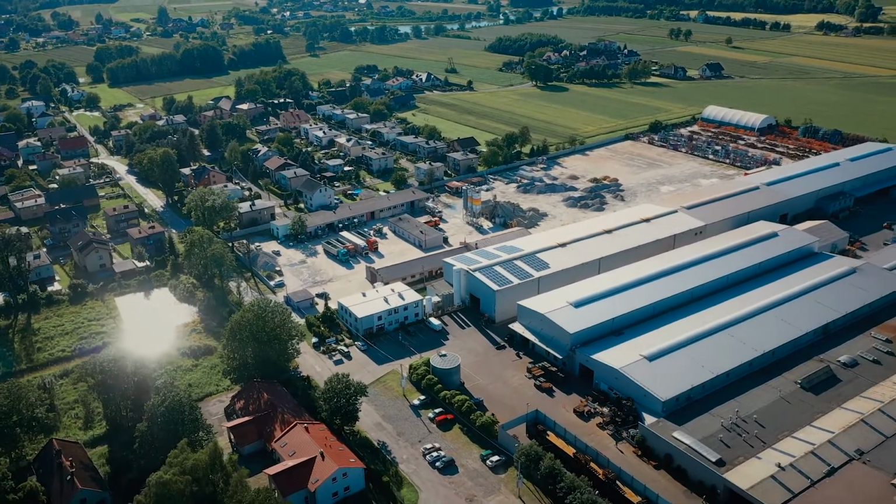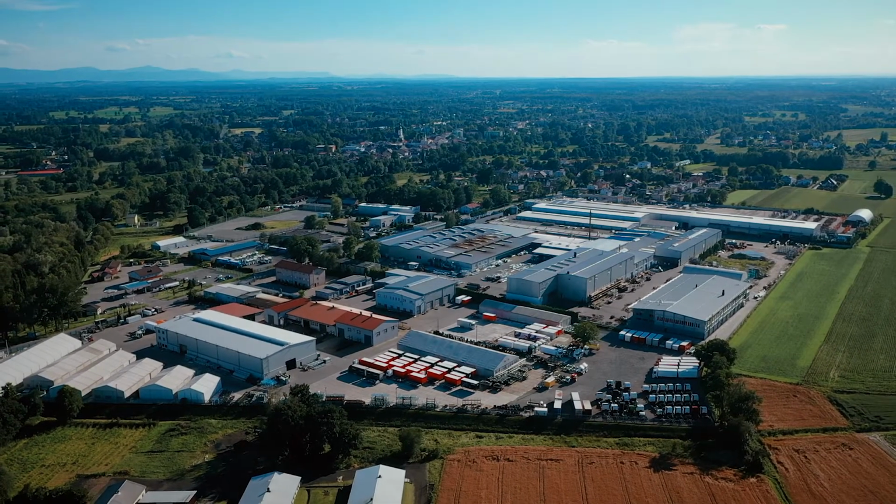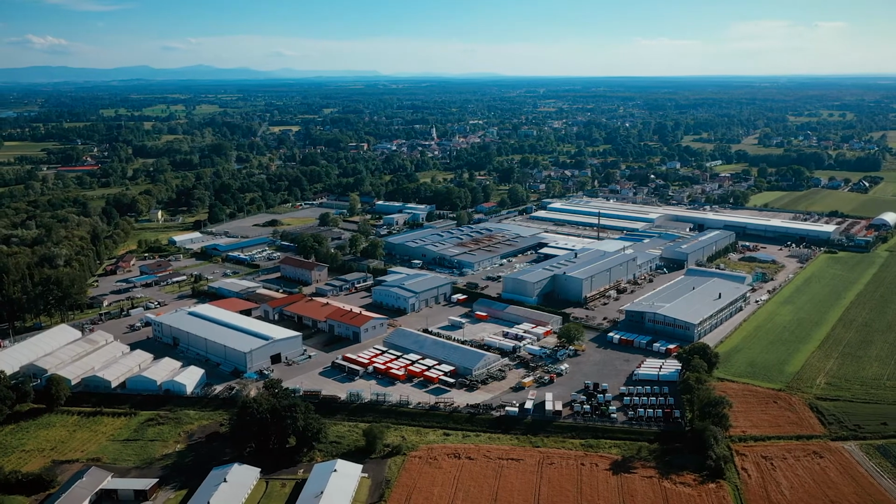As of today, we can say we are one of the most important companies in the field of storage and logistics systems production in Europe. We have managed, through hard work and many years of excellent customer service, to work our way to the top.